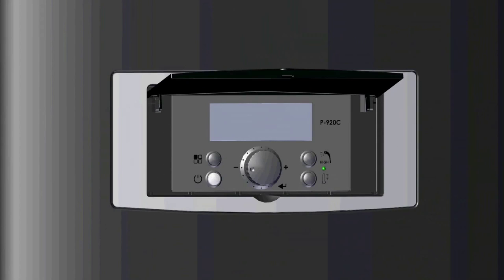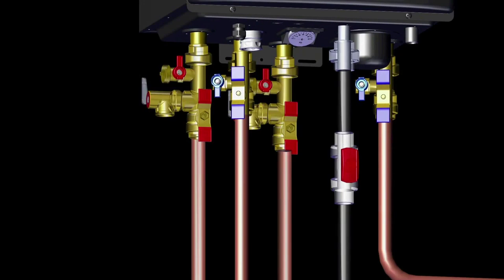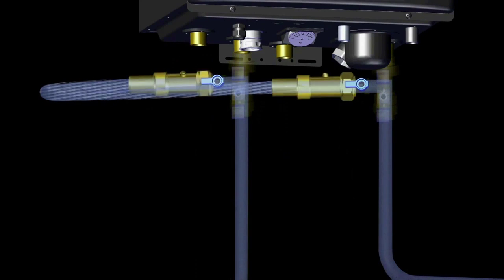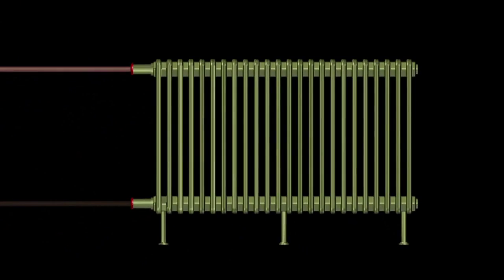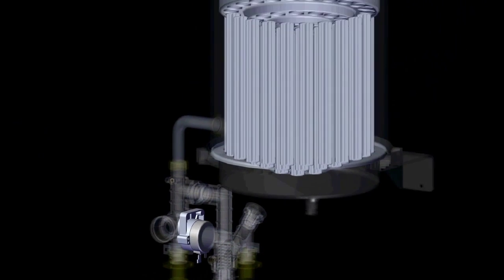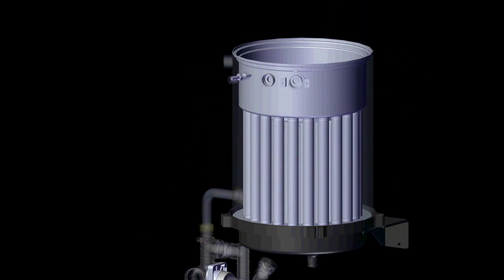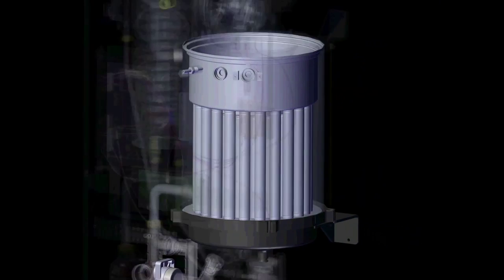If the system is not supplied with enough water or air is trapped inside the heat exchanger, error code 80 will appear. Ensure the valve on the auto feed line is open or connect a hose between domestic cold water inlet and heating return lines to fill the system with water. When water is supplemented in the heat exchanger, the water level sensor operates normally and 15 psi water pressure is reached.